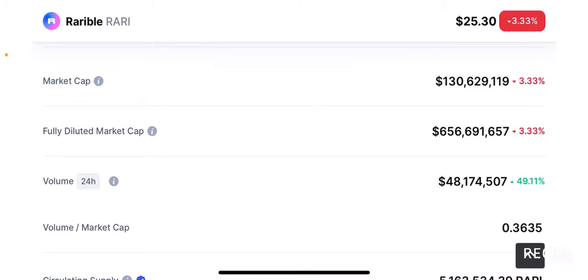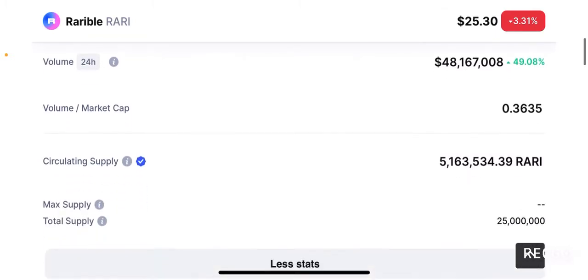So the market cap is still quite low, and I think a lot of you guys are fully familiar with Rarible's platform. Similar to OpenSea, Rarible is also a very popular name in the Ethereum blockchain, and the fact that its market cap is only 130 million shows that this is a very undervalued project, right? So you need to definitely keep your eye out for this project.